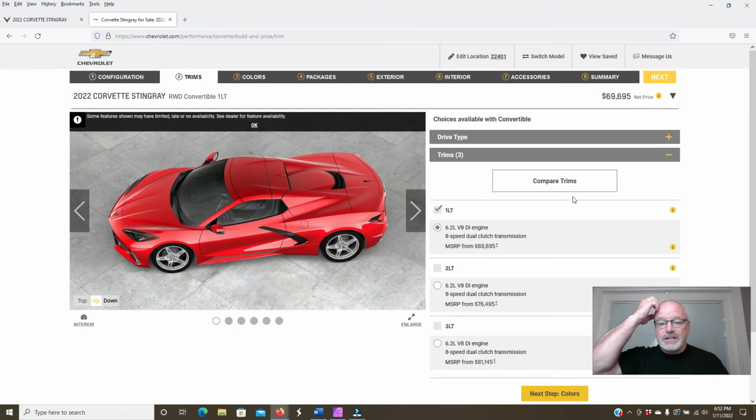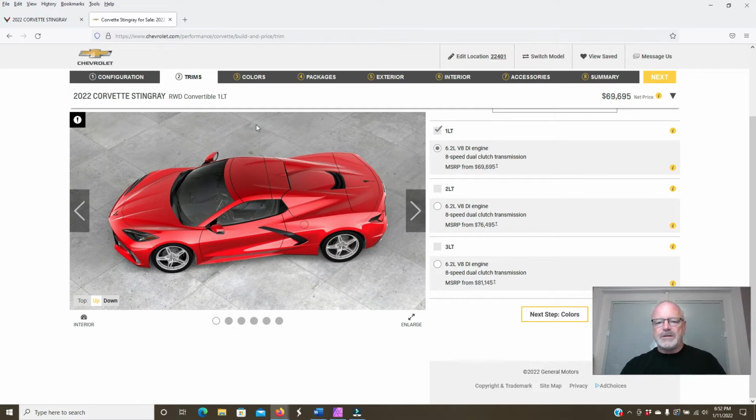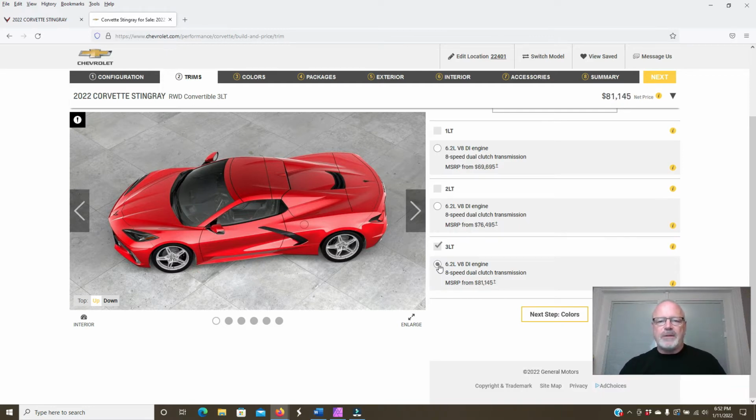So then when you go to the next, the trim levels, you got 1LT, 2LT, and 3LT. There are plenty of videos out there that explain the differences between each one of them. The big thing that I say for myself is I want the 3LT, and it's not because I have to have the quote-unquote best of the best. You see that it takes the price up from $69,695 all the way up to a little more than $81,000. There is a lot more you get as standard on that car because of it. But for me, the 3LT represents a particular interior color package that I would want. If I'm spending this type of money, why not get what you want?